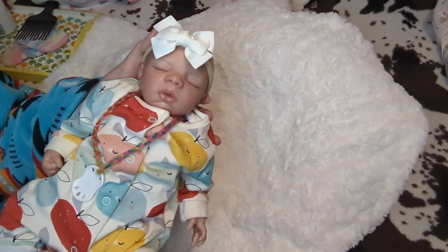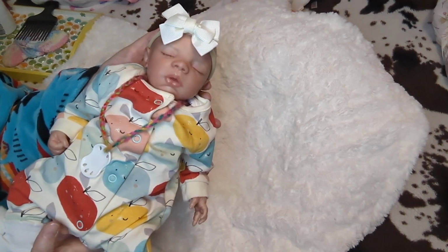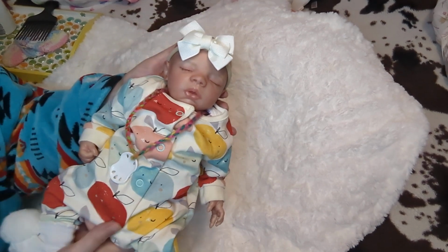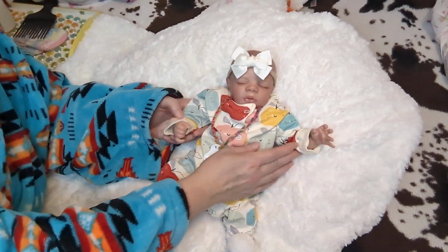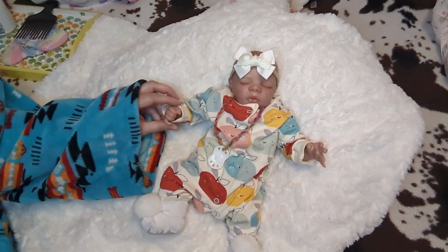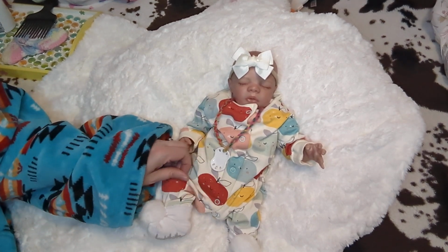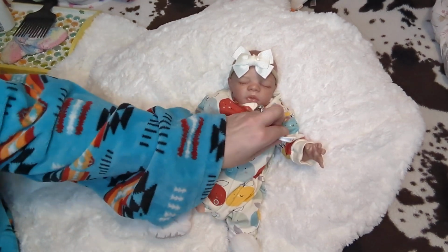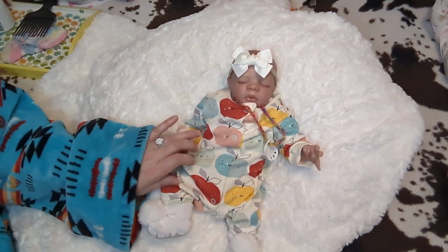She is wearing a cute little apple outfit. This outfit was gifted to me in a box opening with my newest baby that I'm going to be showing you. Well, my newest reborn doll. I've gotten a couple dolls that I haven't introduced you guys to yet. But look at this adorable little apple outfit that she has on. I love this outfit. I put it on many of my babies.